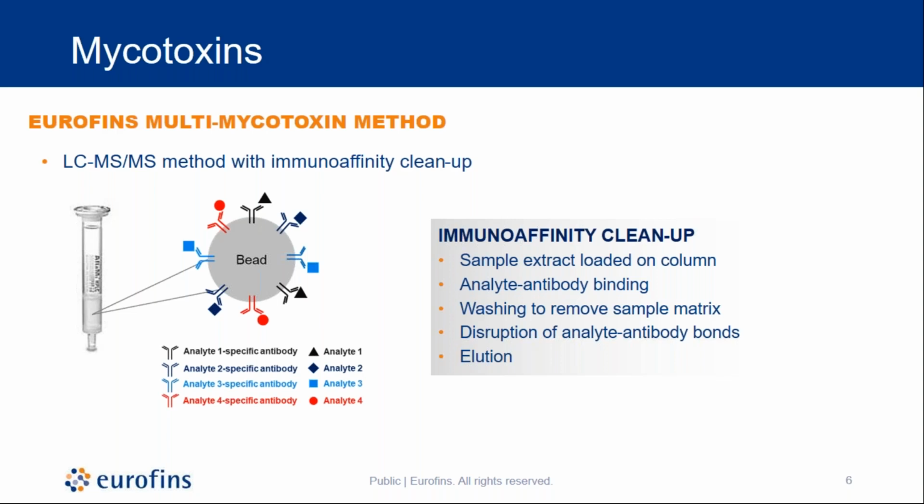In our workflow, the analytes are extracted from the sample using a combination of suitable solvents, and the resulting extract is diluted and loaded on the immunoaffinity column. The column contains antibodies that are specific to mycotoxins of interest, and while the analytes are bound, we are able to flush the sample matrix components out of the column and finally elute the analytes, concentrate them, and analyze by LCMS.